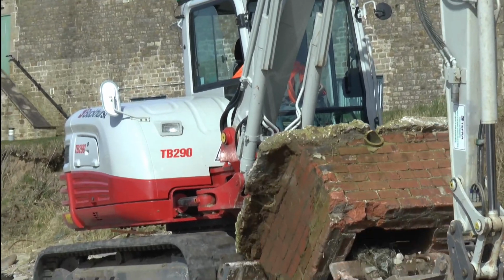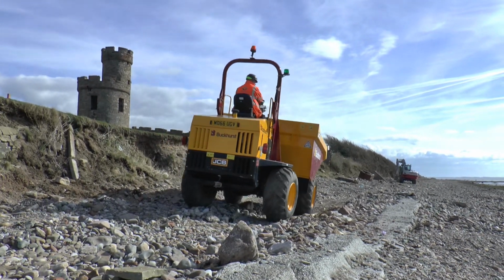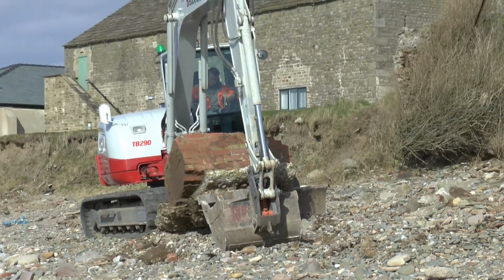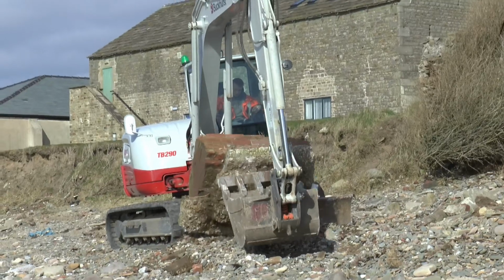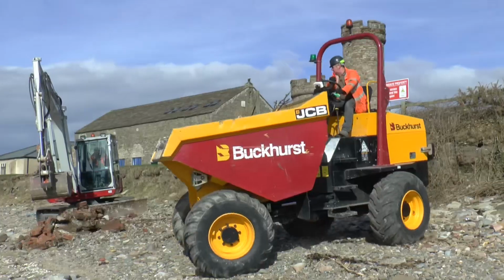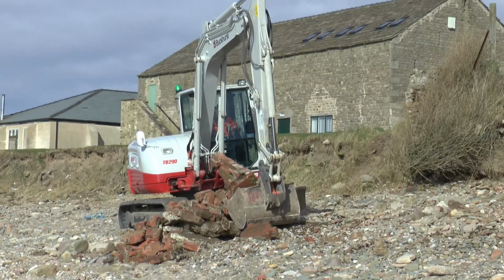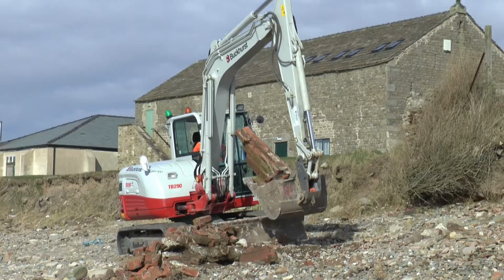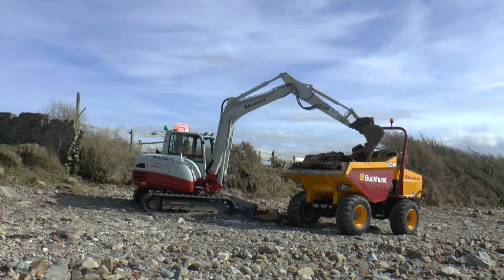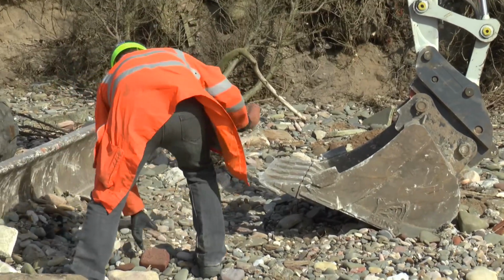That's not going to work. We'll try it this way. No, that won't do it either. The only thing is to smash it to bits. It's then loaded into the dumper. The last pieces are cleared by hand.